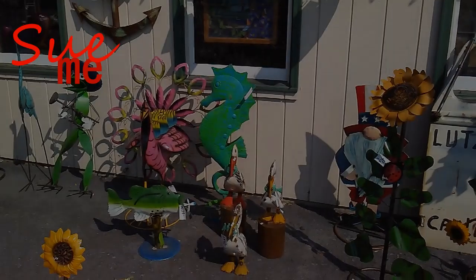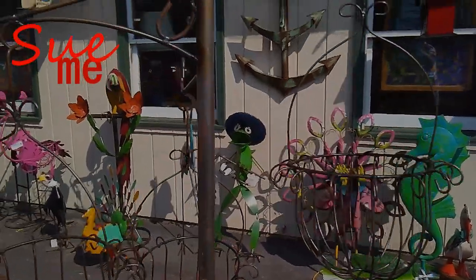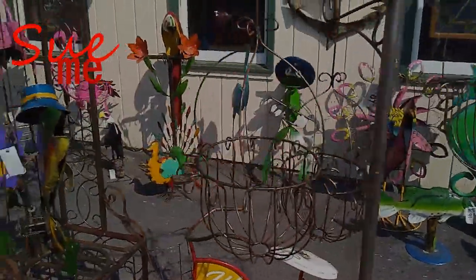All right, next up, Lutz has a whole section of yard decorations. Everything from steampunk, whimsical, to just, a lot of it just reminds me of children's playground things. So take a look, decide for yourself, pay special attention to the catfish. Okay, we are in the front courtyard. Let's look at, I have to say I do love that. Oh, that would look nice in my yard.